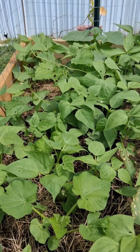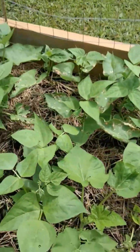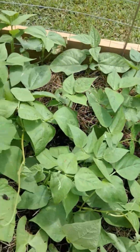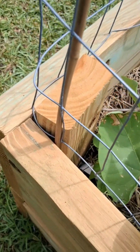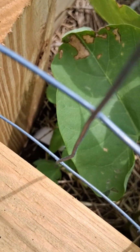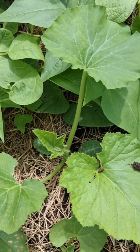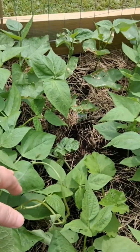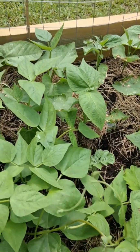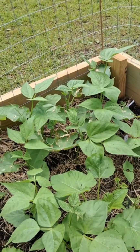And of course it has the yellow squash, the okra, and down here is the cucumber, and in this corner is the eggplant. But look at that squash, how big it has grown in just a week. And the beans are really vining up, which is very exciting. And I'm just so glad.